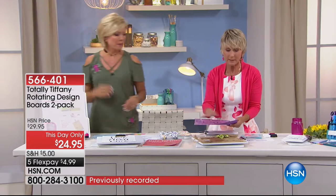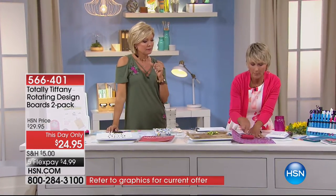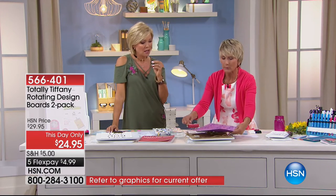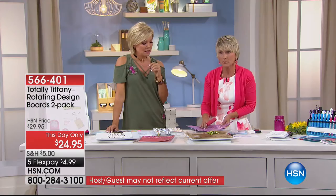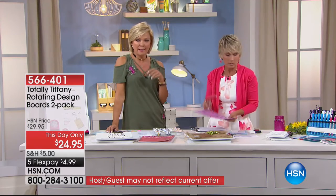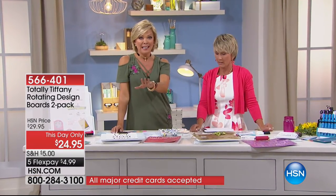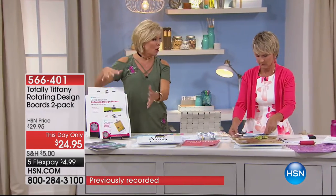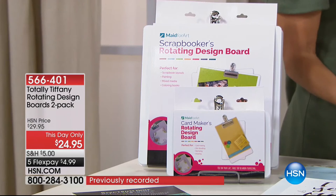If you're doing something like stenciling, maybe you're going to go over the top of something with a stencil and you want to get different angles, putting it on that rotating board is so much easier than trying to rotate your paper and keep your stencil where it belongs. I wish I had thought of this. Brand new, first time being seen today, already a couple hundred spoken for, is item 566401. You do get both the small and the large. So for card making or for scrapbooking or whatever else we do, you can use it for so many things.